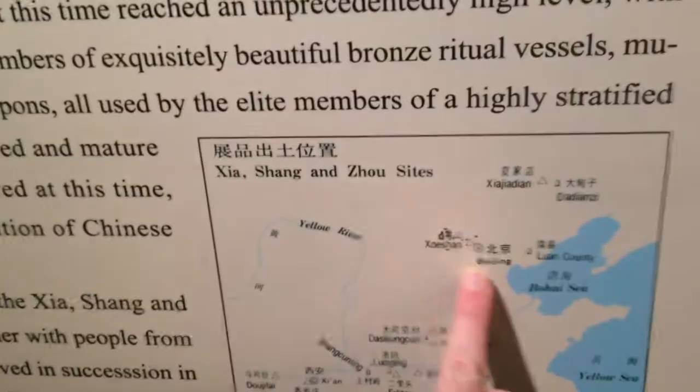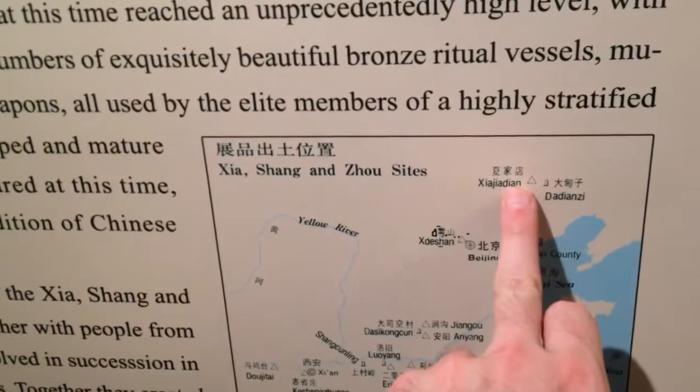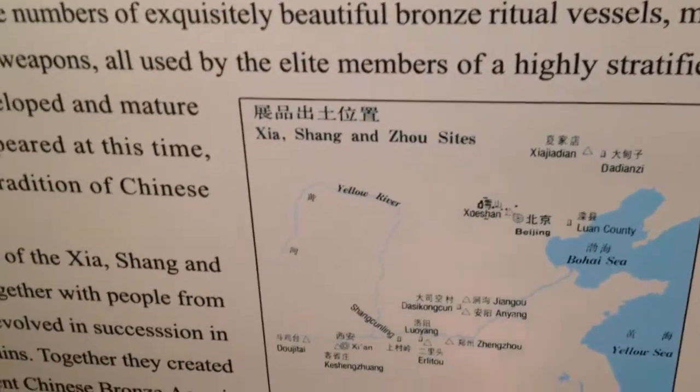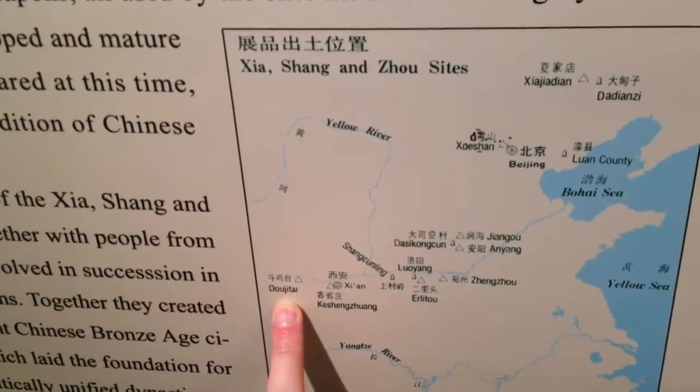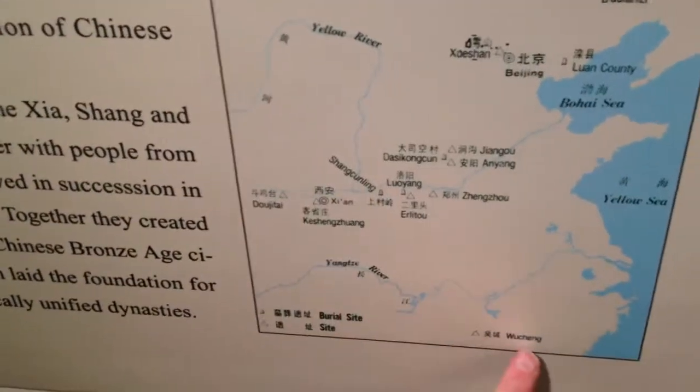Shui Shan, Luang County, Dai Tianzi, Xia Jiadan, Zhengzhou, Du Jai Tai, Wu Cheng, the Erlitu and Proto-Shang cultures.